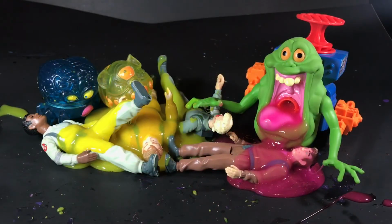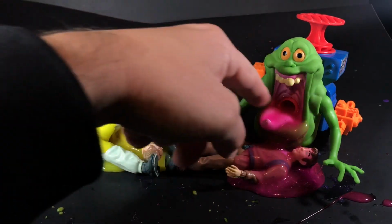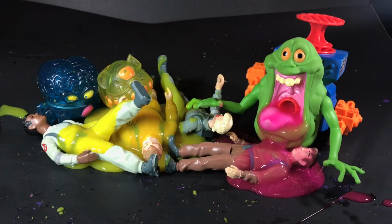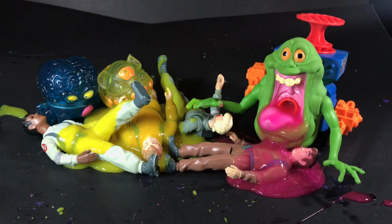This just proves how difficult it is working with a ghost when you're trying to catch ghosts. These ghosts are sliming these guys. Peter could have come in to try to help them, and then Slimer accidentally slimes or drools all over poor Peter Venkman. This is the first time I've ever used Ecto Plazm with any of these ghosts, and I gotta say, it's pretty cool. And now I'm probably never going to do it again because I'm going to wash these guys off and put them up on my shelf and leave them alone.